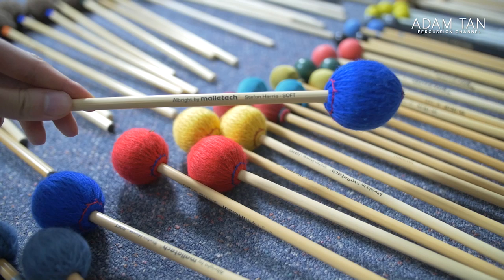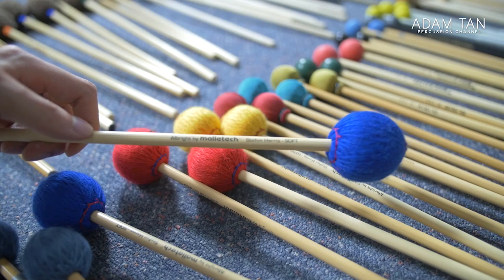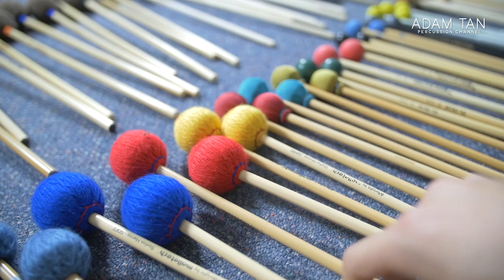I haven't really had the chance to use these because I don't have a vibraphone, but if I ever get a vibraphone back in the studio again, I'll be sure to try these out. These are really, really cute mallets. And Lee Howard Stevens himself actually gave me these at PASIC 2018.